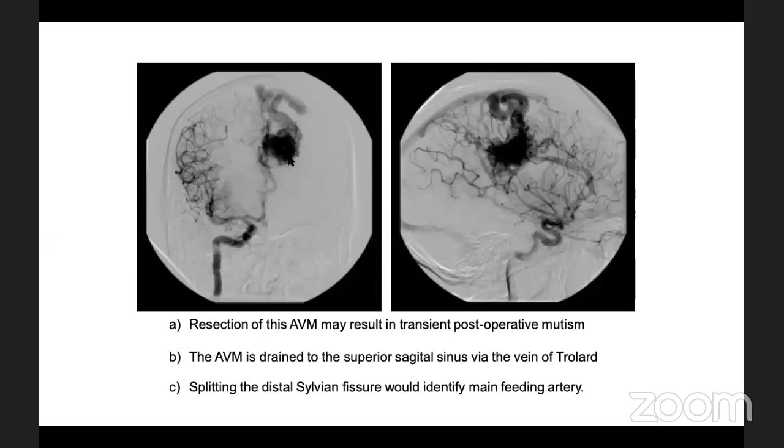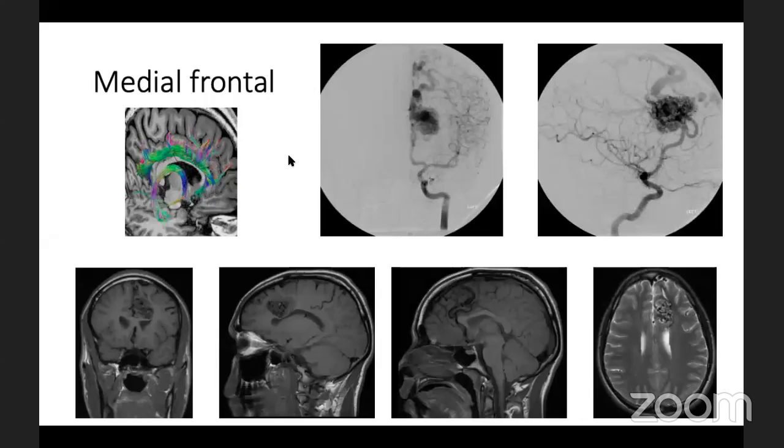And again, this is located on the medial part of the frontal lobe, as you can see from the lateral angiogram, the dilated pericallosal and some contribution of the callosomarginal arteries. So these are the medial frontal AVMs, and you can see they are near important white matter tracts. You can see in the lower left corner it is going through the cingulum and distorting the corpus callosum. So the deep resection of the nidus can disrupt the cingulum bands, and this will potentially cause a lot of behavioral problems.